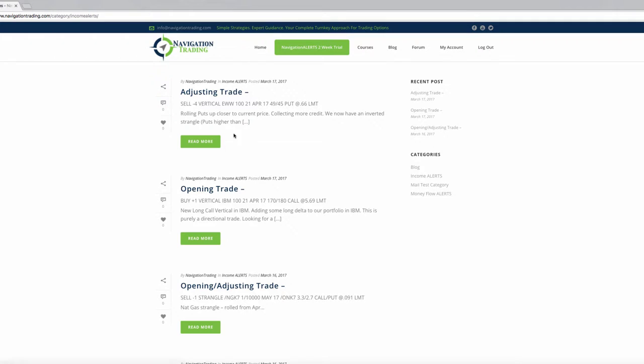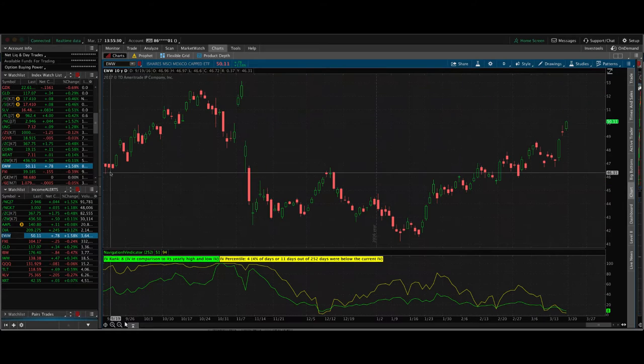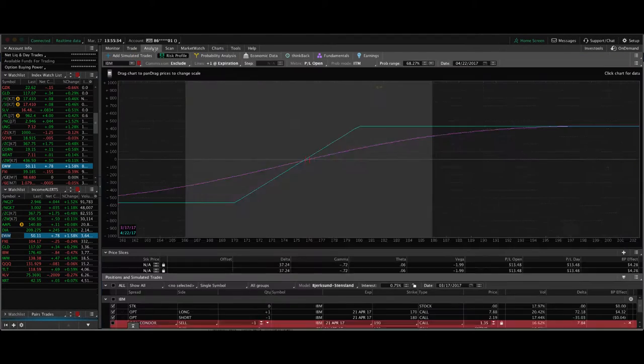And last, we adjusted our strangle in EWW. So prices continued to move up on us. And so we just simply rolled our puts from the 45 up to the 49. Stayed in April, so we weren't rolling out. We were simply rolling our puts from 45 up to 49. So if we take a look at EWW, as you can see, it's just had a couple pretty big moves to the upside here.